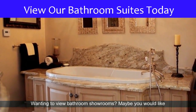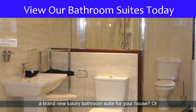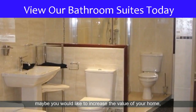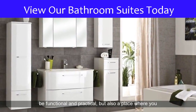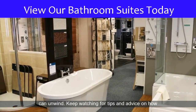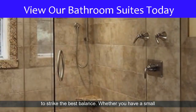Wanting to view bathroom showrooms? Maybe you would like a brand new luxury bathroom suite for your house? Or maybe you would like to increase the value of your home, prior to selling it? Your bathroom or shower room should be functional and practical, but also a place where you can unwind. Keep watching for tips and advice on how to strike the best balance.